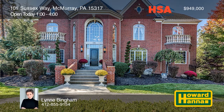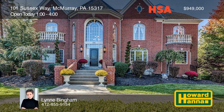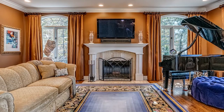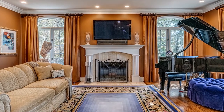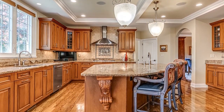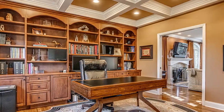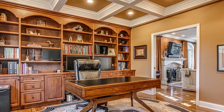This exquisite custom-built five-bedroom home listed for $949,000 is nestled on half an acre in one of Peters Township's most desirable neighborhoods. Conveniently near Route 19, I-79, and South Point, it begins with a breathtaking foyer and formal living and dining rooms. The gourmet kitchen's upscale design, sprawling granite peninsula island, and top-of-the-line appliances will appeal to the resident chef. The main level study is a productive workspace outfitted with a box-beamed ceiling and a wall of custom built-ins.